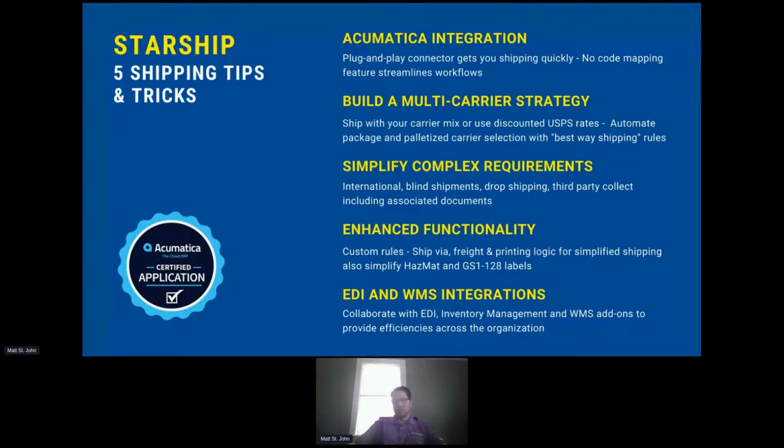Out of the box, we do send back things like freight costs and freight price. So we're going to be able to see, hey, what was my cost for this shipment, as well as what I'm charging the customer. We can even get into doing write back rules. So maybe we have an order that's coming from a website, and we just want StarShip to not override the freight price because it's already been charged on the website.